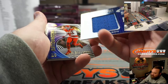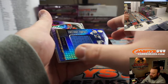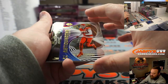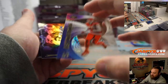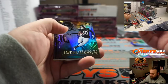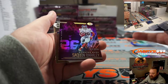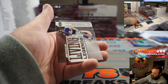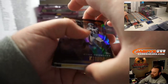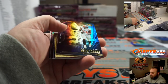Jacob Eason, Instant Impact Relic for the Colts, part of the Dolphins random number block, unnumbered randomizer. Travis Kelce, Astounding, Acetate for the Chiefs, that is Riley Zimmer. Saquon Barkley out of 399 for the Giants, Jerry Bennington. And Eli Manning, Living Legends, Acetate for the Giants and Jerry Bennington. Clyde Edwards-Helaire for the Chiefs, Riley Zimmer.